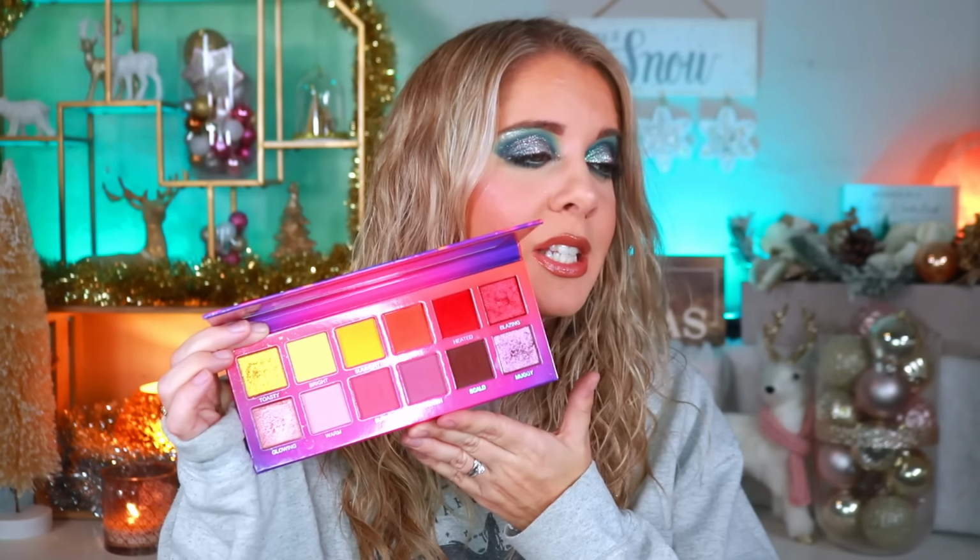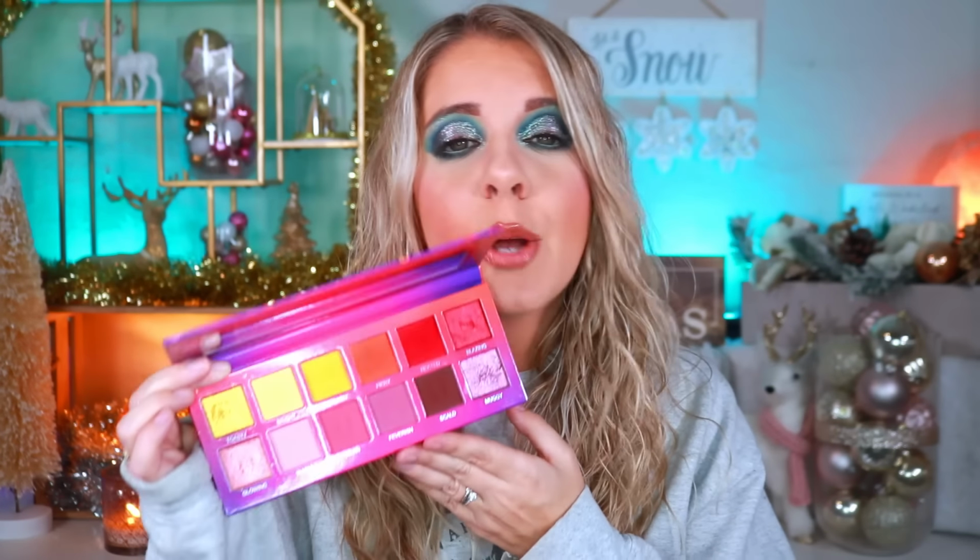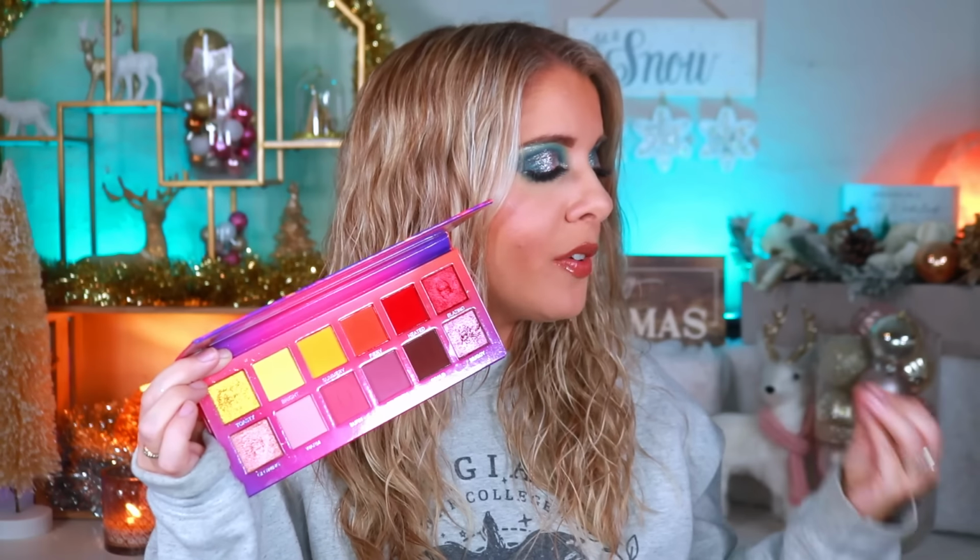The mattes are so pigmented, they bloom like a dream, but then those shimmers are just gorgeous. They lay down so beautifully, and I feel like with each and every single palette you get that same consistency. Like their Just a Taste is fantastic. Brand new reimagined Not Normal palette's amazing. Their Spring Magic palette's amazing. Their Night Terror palette's amazing. Their Gargoyle palette's amazing. They've created so many different amazing palettes, and I'm so excited to see where this brand is going to go next year.